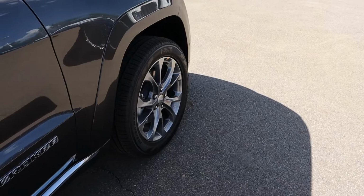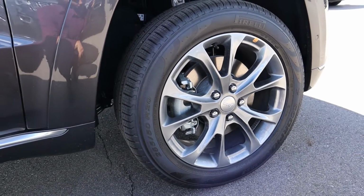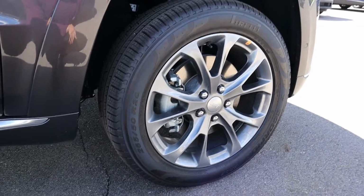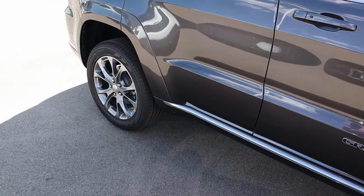So this Summit is part of the Platinum Series group, so it gets these nice 20-inch rims on it, and then you can see little silver brake calipers as well. They have a really nice finish to them, and they have 265mm tires on them, and then you do get this nice chrome silver trim down the side of the Summit as well.